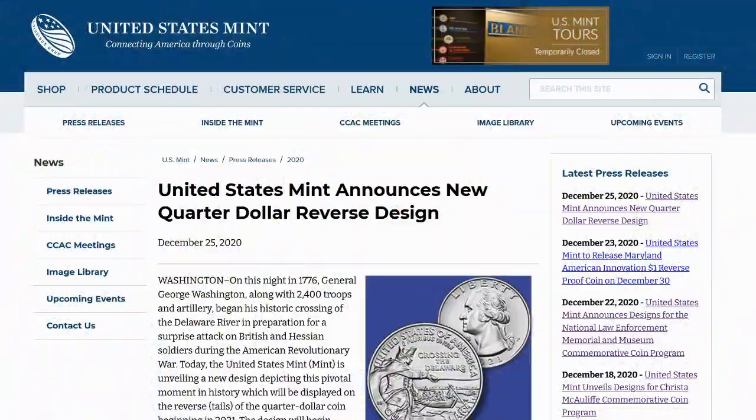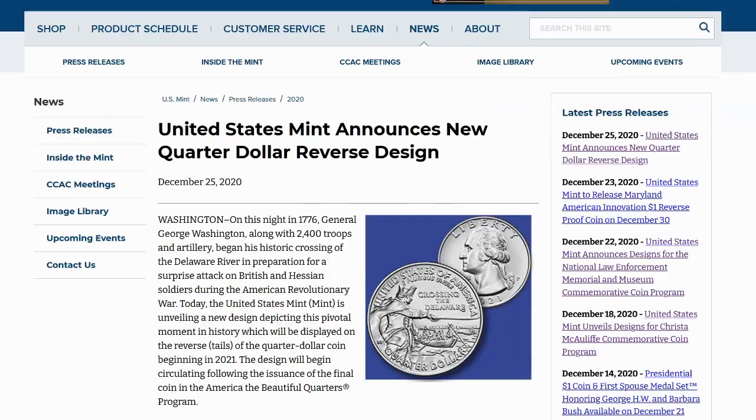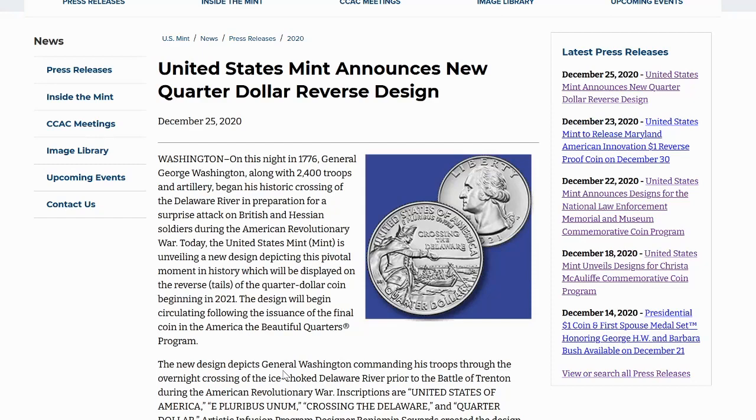Yes, on this night in 1776, George Washington, along with 2,400 troops and artillery, began his historic crossing of the Delaware River in preparation for a surprise attack on British and Hessian soldiers during the American Revolutionary War. The United States Mint is unveiling the new quarter dollar for 2021, and this design is depicting this pivotal moment in history, which will be displayed on the reverse side of the quarter dollar in 2021.